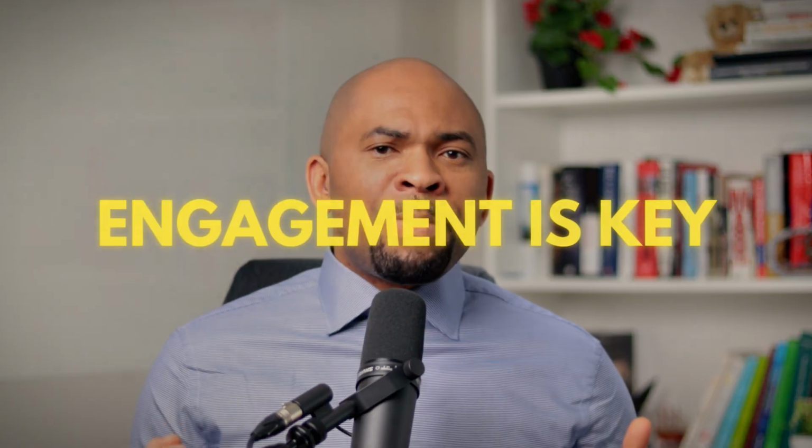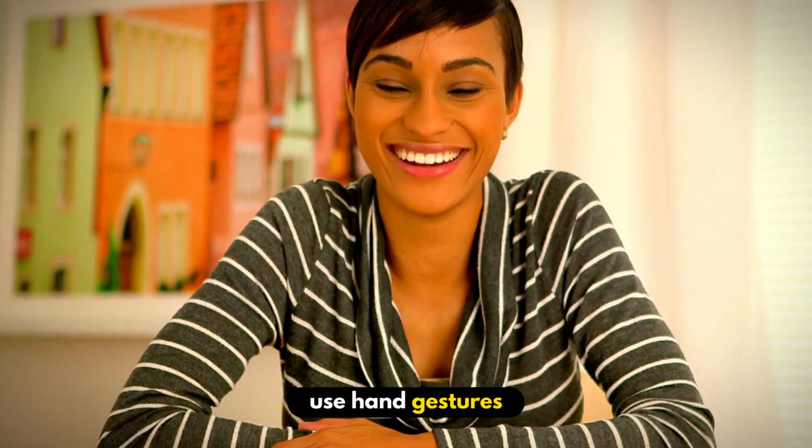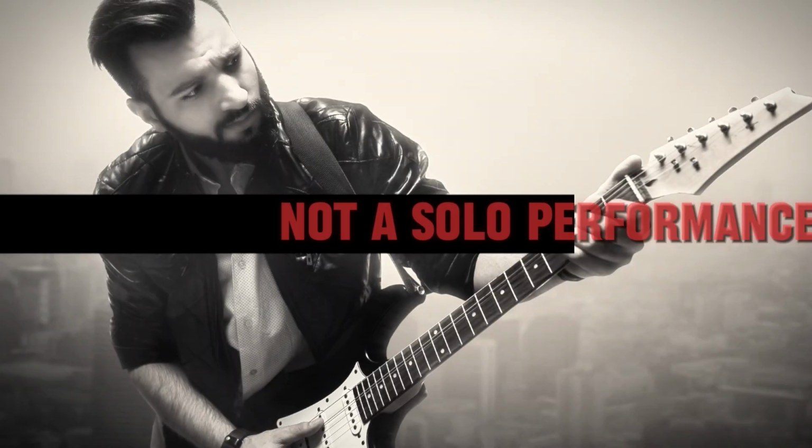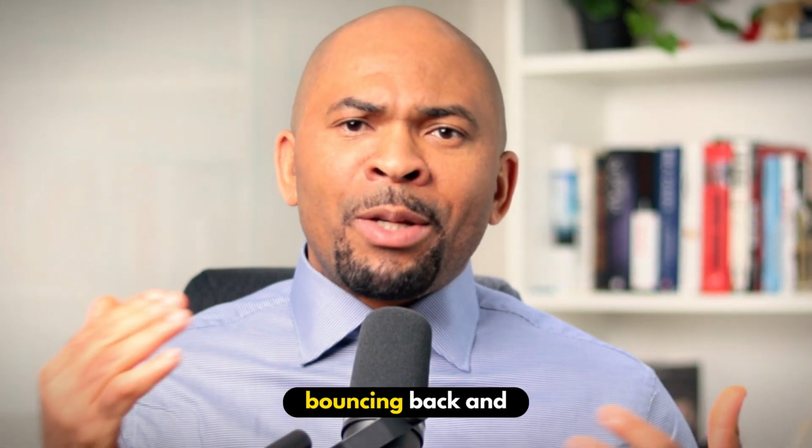Point number 2, engagement is key. Use hand gestures, nod, smile, be involved. Remember, it's a tennis match between 2 people, not a solo performance. Keep the conversation bouncing back and forth.